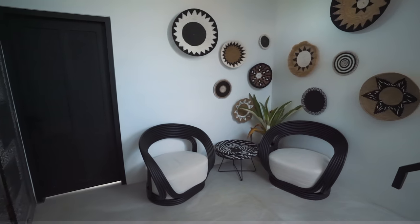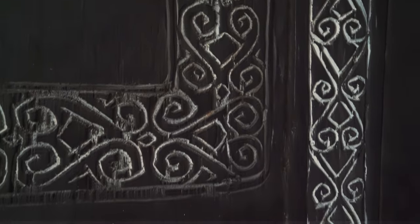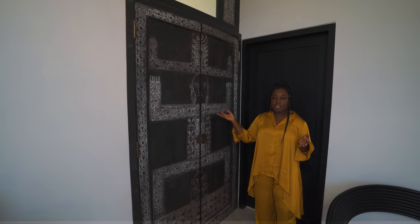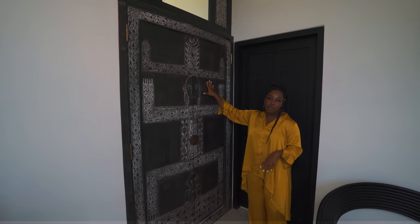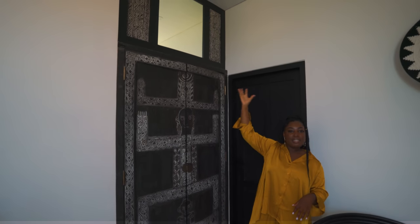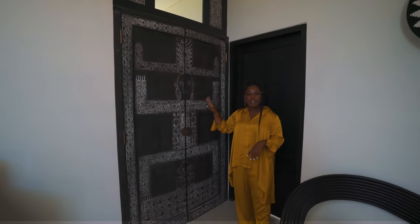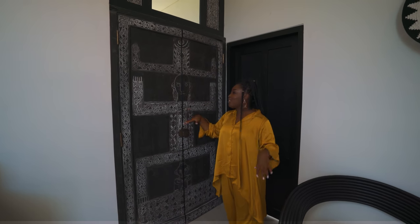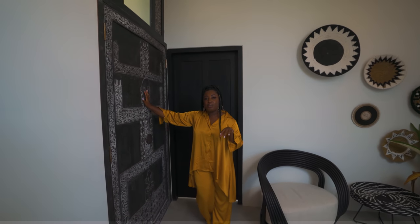Another thing with this space that I really like and that we used to make something that's super boring not look so boring is these doors. These doors are hand carved in Java. And this is actually a storage closet. So I really wanted to give life to the storage closet. I didn't want it to be some basic door. And so that's why we went for this carved door. The top of the door is glass just to let some light in. And what we put here is just some towels, some extra bits, some basics, bed sheets, things like that. So, storage closet.